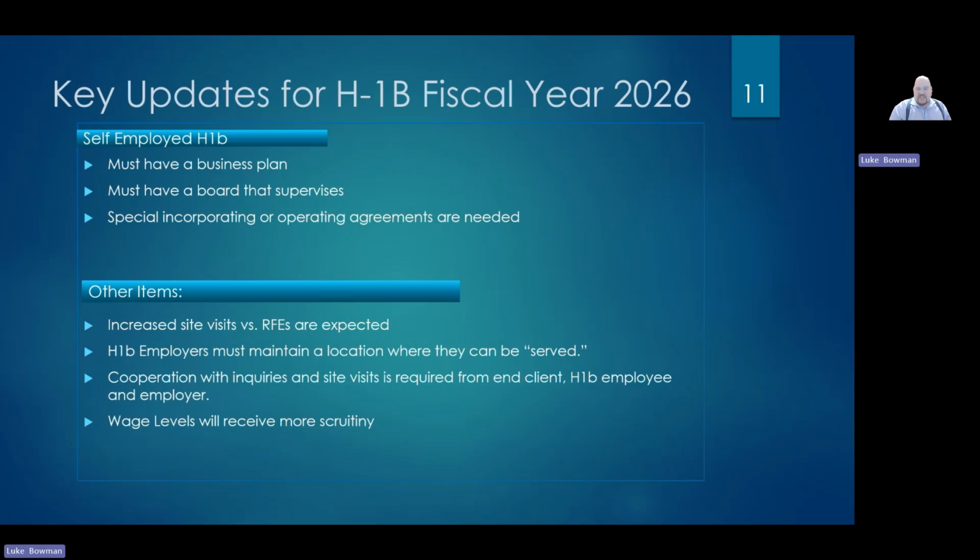Lastly, for prevailing wages, there are 4 different levels of prevailing wages that are published by the Department of Labor. These 4 wage levels correspond to position complexity and responsibility. Historically, we've not seen much focus on the prevailing wage levels. That's changing rapidly. So you need to ensure that the right wage level is selected for your petition, or you'll be looking at a denial.